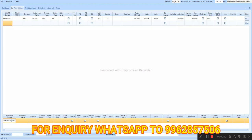To start this algo trading, you need minimum capital of 7,500 rupees for 1 lot. If you're trading with 10 lots, you need 75,000 capital. You can fix profit at 250 rupees for 1 lot. If you're trading with 10 lots, you can fix profit of 2,500.